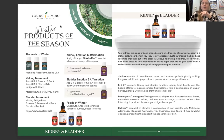So our kidney emotion is the oil 3 Wise Men, and it says, I allow myself to be real. I am lovable. So what I like is you can take these oils and apply them to your kidneys while you're saying that affirmation, either out loud or in your head. And then for the bladder, it's the oil Sara, you'll do 1 to 3 drops below your navel while saying, I appreciate, and I am fulfilled within myself.